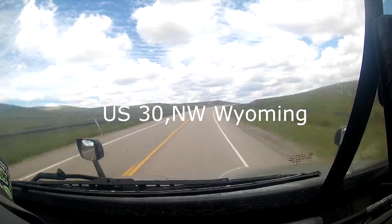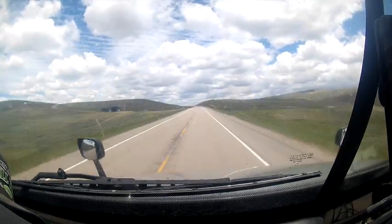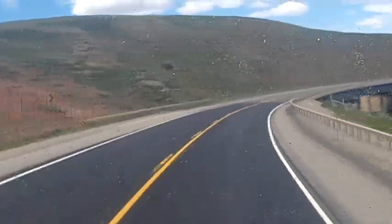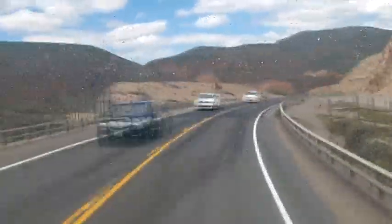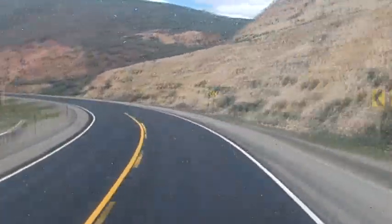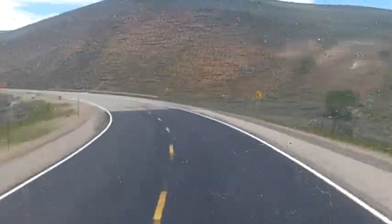This is US 30, just north of Interstate 80, a little bit west of Little America, Wyoming. I just got on US 30 here. This is a really pretty ride through here, but most of it is two-lane road. As you can see, it's sped up. It looks like I'm driving really fast, but in reality, I'm only doing 65, 70 miles an hour through here.